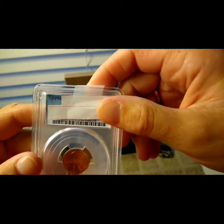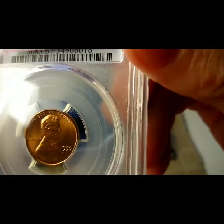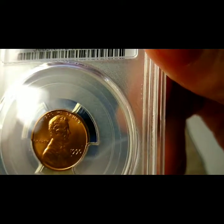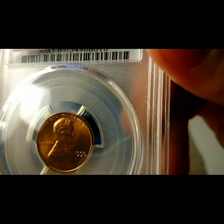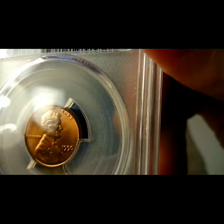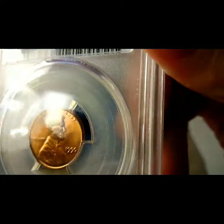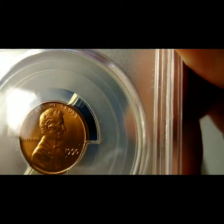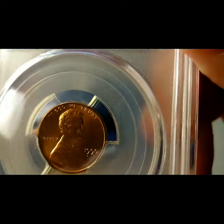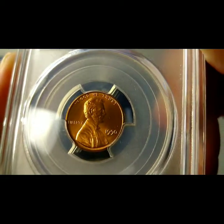Alright, now for the 3 I've been wanting to show you. This is a 1990 Philadelphia Lincoln cent, and these are all, each and every single one, from boxes from the bank. So there's a little cut in that field in front of his nose. And I apologize for the lighting. I'm doing the best I can with what I have. And then the other field in Liberty doesn't look that bad.